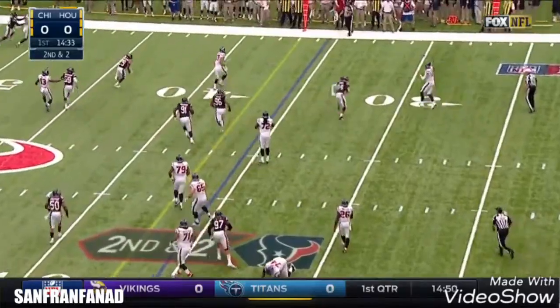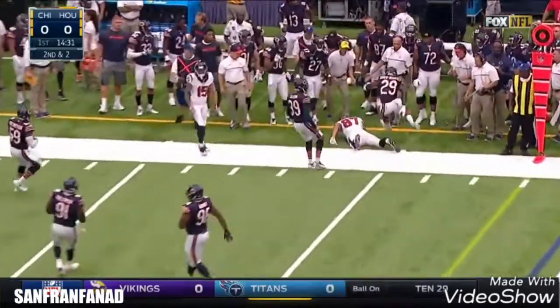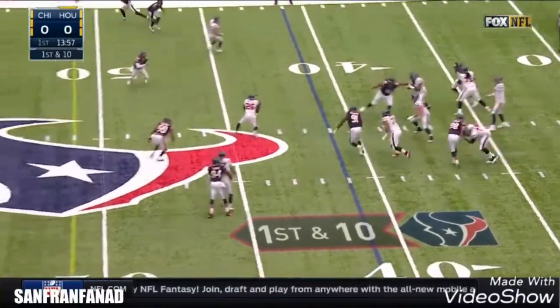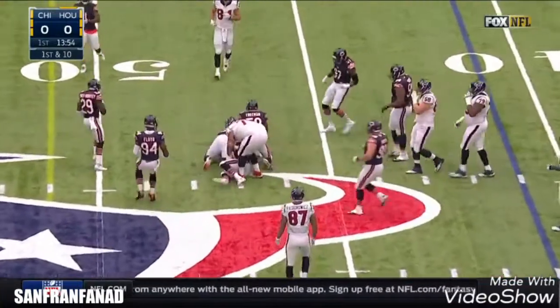Faking one way, Osweiler rolling the other. His first pass is a Texan complete. South for the third time in the last 5 years. Dump it off to Miller. He is so dynamic.